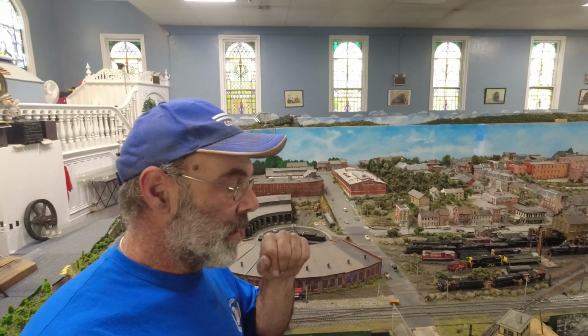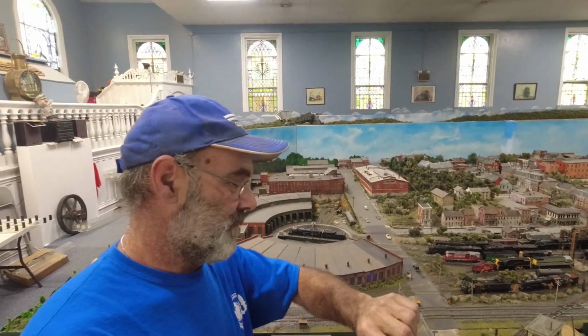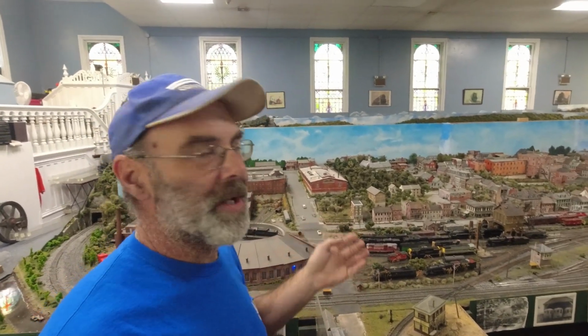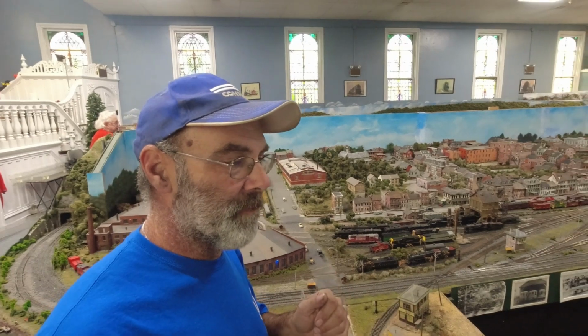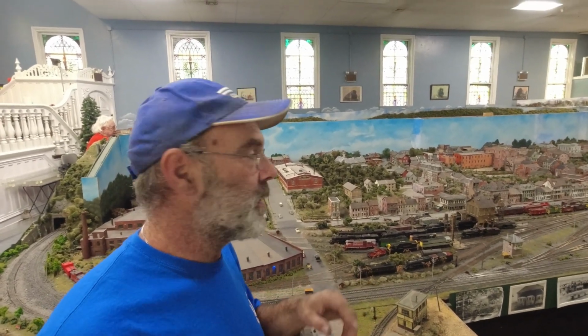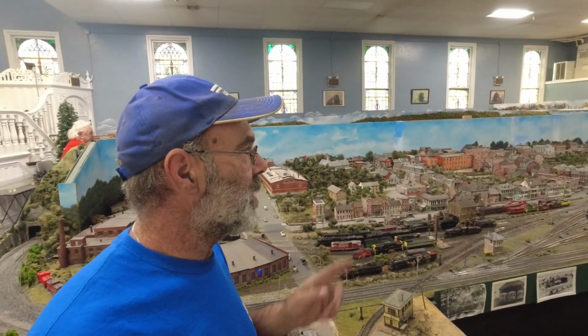I don't know that I'll be getting down there because they're closing soon. I've been up here all day. They've been generous enough to let me run a few of my locomotives, which you will see in the footage coming up. Actually, my Conrail Heritage unit's on here right now, so it'll probably be coming around.